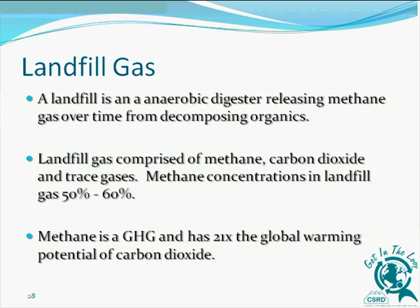this is basically an overview, but a landfill is really an aerobic digester, a composter that releases methane gas over time. The methane gas is pretty much released as soon as the landfill becomes aerobic, so fairly quickly after the waste is placed. Concentrations of methane in a landfill are about 50%, maybe a little bit higher. There are trace gases, generally hydrogen sulfide, other mercaptans, and other very small ones. These gases are largely measured in ppm. And then again, a review that methane is a greenhouse gas and has 21 times the global warming potential. So when you destroy methane, 1 ton of methane destroyed is the equivalent of destroying 21 tons of carbon dioxide, and that generates 21 credits.